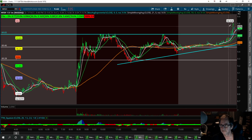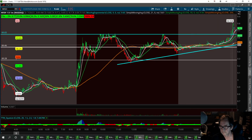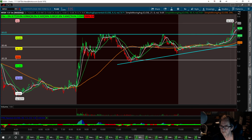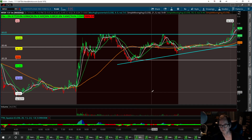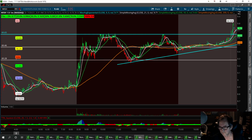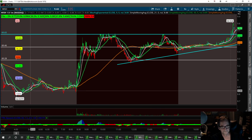And then today, when she pulls back, she might follow this trend line up for support and then continue the breakout past this 9.80. But if we can get to 10.08 and bomb up, we might have a good little run on this. And this is going to be Wish. Keep a good eye on it. I think we're in for a bottom play. If it pulls back to 9.28, it might be a good idea for an entry.